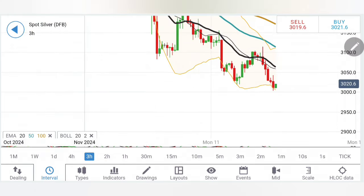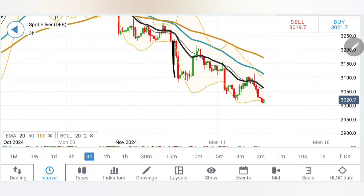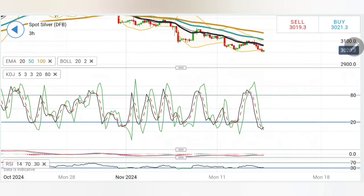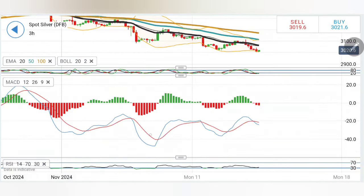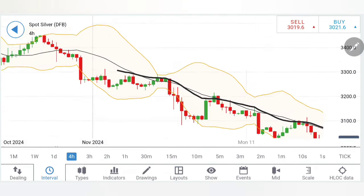move. But I must say that silver, whenever you see such dips, it always shows a little retracement, and this is the fourth drop here, so a possible recovery from here cannot be denied. However, right now the momentum is not very much in support of such a stronger recovery. Stochastic oversold here. The MACD is also trading bearish. The RSI is also at bottom, so mixed indication here.